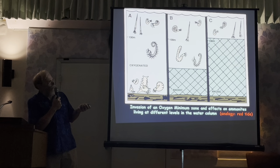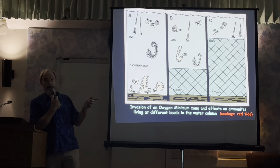I even found out that at times the bottom of the sea became anoxic, no oxygen. Think of red tide here, but in this case, this was over tens of thousands of years, where anoxic conditions would flood into the sea, sometimes not affecting the bottom. So you have these bottom dwellers here, but then anoxic conditions would rise up. The top of it would be up here, like some of the red tides we've had, when it gets to within 10 feet of the Gulf level, or even 10 inches a couple years ago. And everything down here dies because it's anoxic.